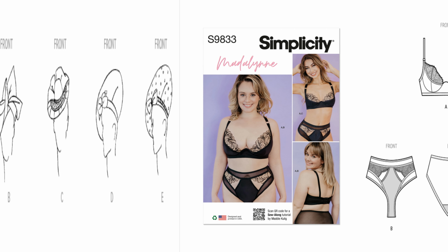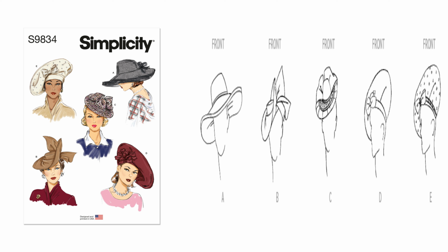Moving over to the next pattern. Now this pattern I'm on the fence about, to be honest. It's 9834. It's a hat pattern based from the 1930s to 1940s. So the hat comes in different types of views. You have view A through view E on this pattern. I like it, but I'm on the fence because I do like view E. I also like view A on this pattern. It's an average to sew pattern. And with this pattern, it's one size fits all on most of these as well.